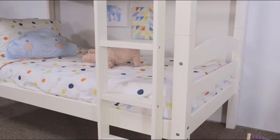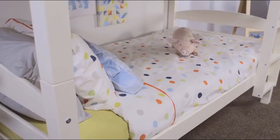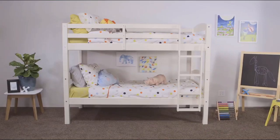That age-old question, which bunk room to save the most space in your shared bedroom? But if space isn't your concern, our system gives you the option of a two twin setup instead. Top or bottom, bunks are just better.